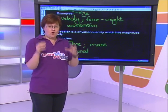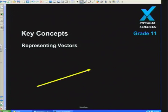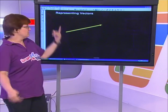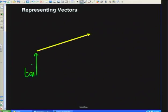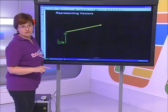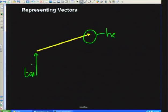We are going to concentrate today on force, okay? So we can look at our vectors. How do we represent a vector? You did this last year. We use an arrow. The arrow is very special. It's not just random. The arrow has three important parts. This part, which we call the tail, is the beginning part, and it's quite strange, but it's called the tail. That's where the vector starts, so that is where we start everything. The head, which is where the arrow is, points in the direction, so it has to have an arrow, and that arrow shows me direction.